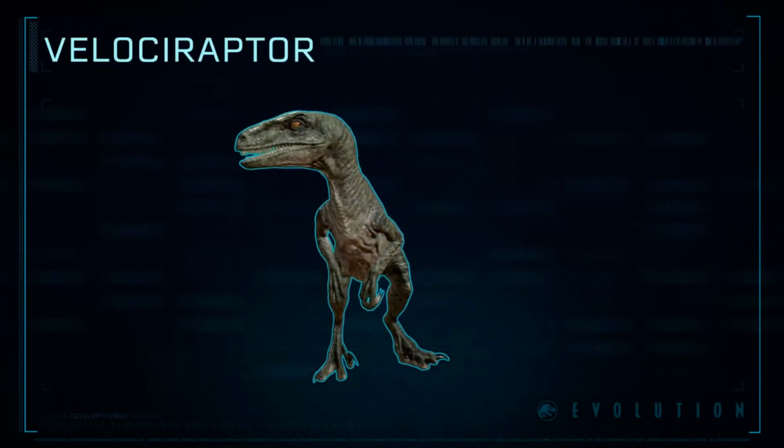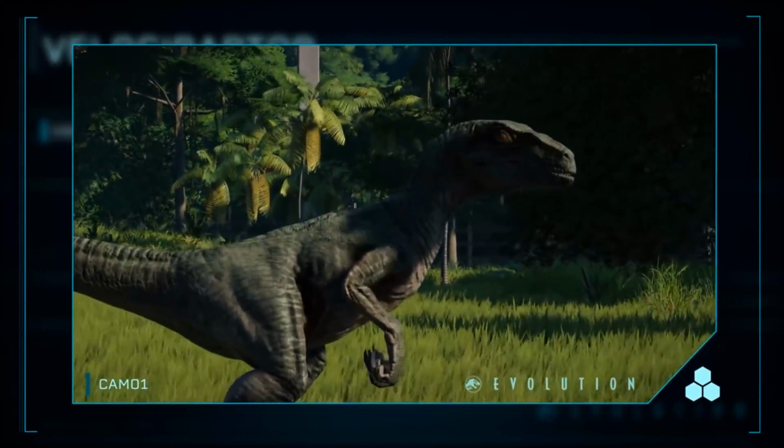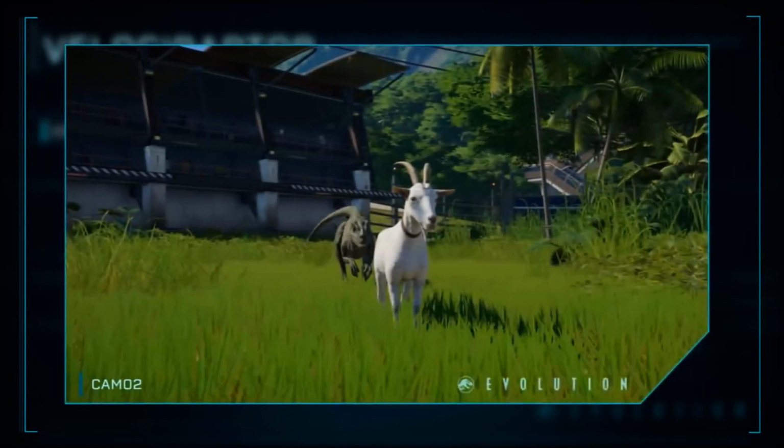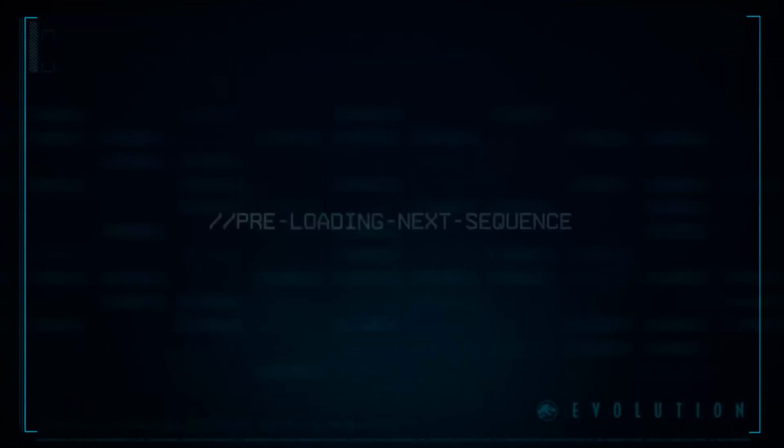Velociraptor is a genus of dromaeosaurid theropod dinosaur. It was a bipedal carnivore with a long tail and an enlarged sickle-shaped claw on each hind foot, which is thought to have been used to tackle and kill prey.